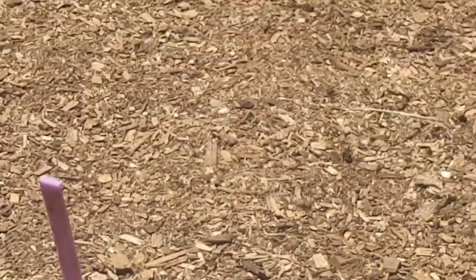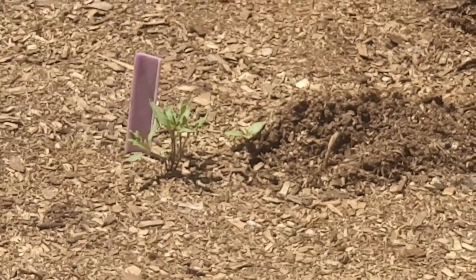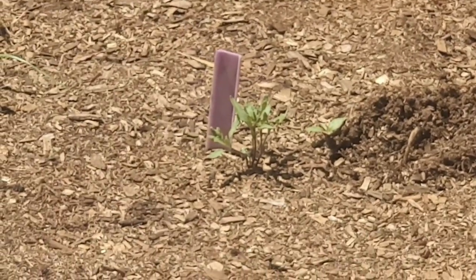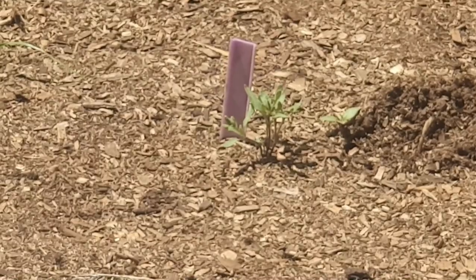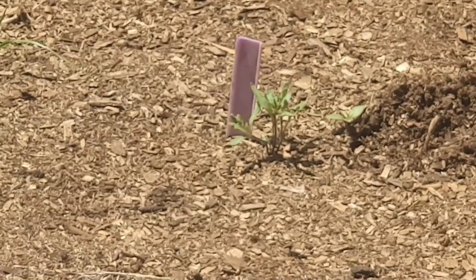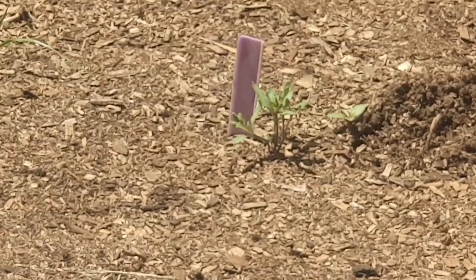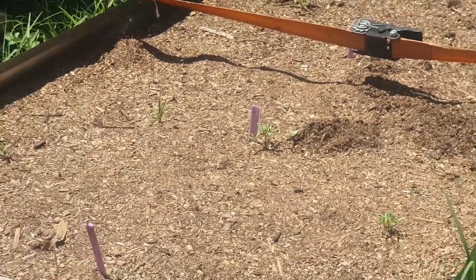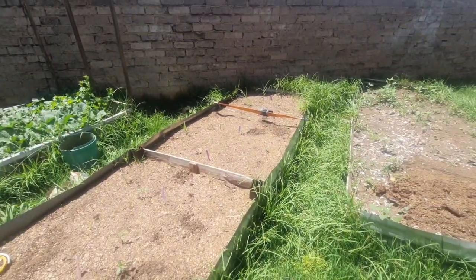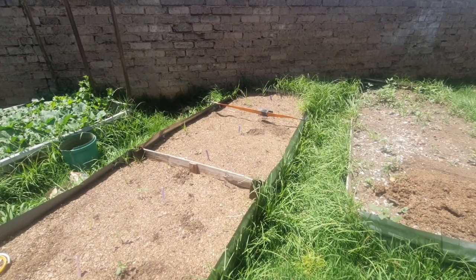I'm still trying to figure out whether the problem is with the seed, which I can't think really, because it's two different packets. And then, well, I believe it's the wrong time of year, the temperature variations and all of that stuff that played a role. So I need to weed this garden, well, all my gardens. But yeah, now eventually we are starting to grow some tomatoes.